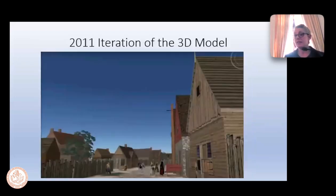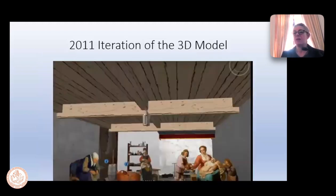By 2011, here are pictures of the model, how it looked. And we started adding more document collections and more subjects in the encyclopedia. You'll see that the characters here are taken from 17th century Dutch paintings, and that we had not yet addressed the enslaved African or indigenous populations at that time.